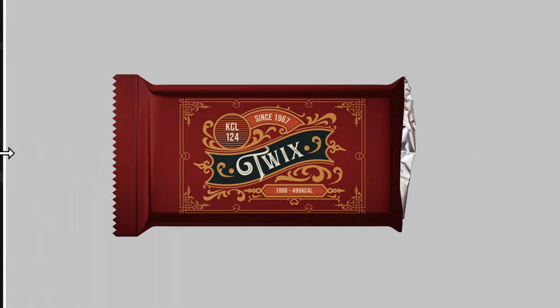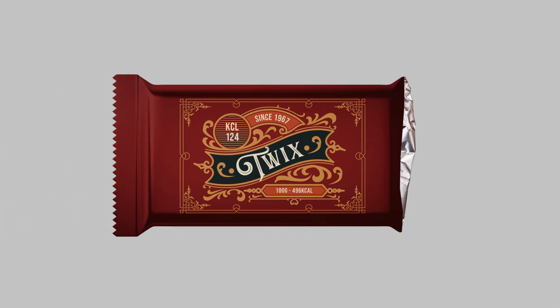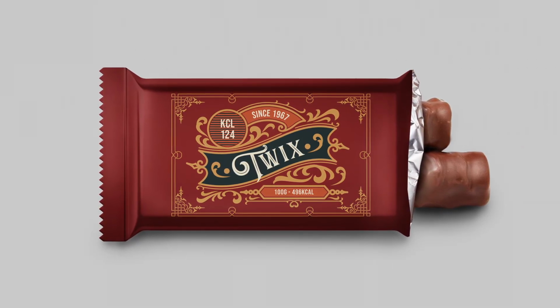I mean, how could I design this and not showcase the star of the show, that being the Twix? For that, I first applied some foil to give some kind of realism to the packaging being opened up. And then of course the big shaboozle, it is the Twix chocolate itself. After some shadows, some dodge and burning and other effects, we now have a Twix from the 1800s.